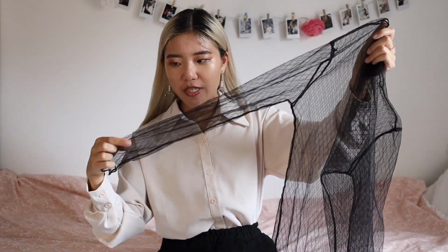This is a sheer black top with diamond patterns on it. I got this because it was quite trendy a while ago. Because I already had the mindset of it being a bit scratchy because of the material, I wasn't too bothered about that. Knowing what type of material it is, you think it's quite delicate, but it's not.